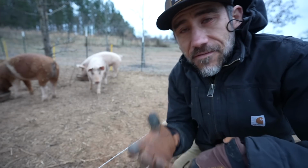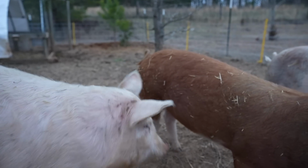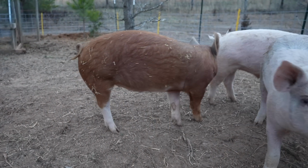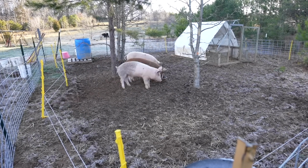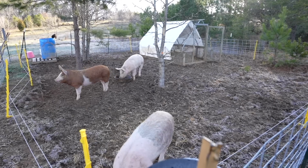This is what makes farming and raising animals so interesting. It can be frustrating. I guess I just want them to be pigs and to devour stuff like they were doing. You're just gonna have to get used to it. And I think that's all it is. They're pigs. When they get hungry enough, eventually they'll eat it.